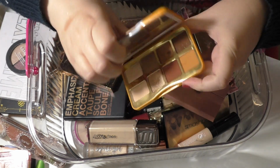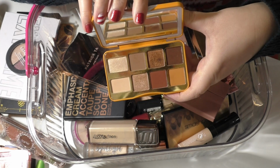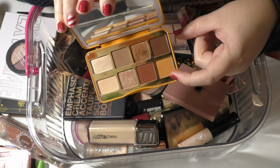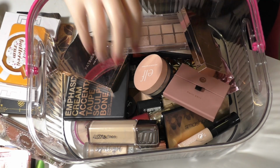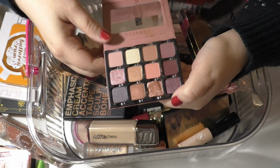The Too Faced Hot Buttered Rum palette is a good one for like fall. It's nice and warm, but it's a little bit deep and warm for me compared to what I typically reach for. And I know that I have similar colors in other palettes, and I hardly use that orangey, whatever this is, mustard color. I never use that. It's not a shade that looks good on me. It makes me look sick. It can go.